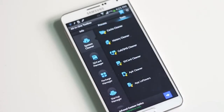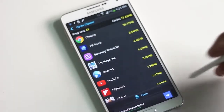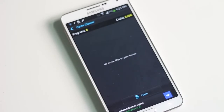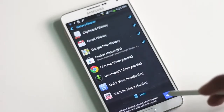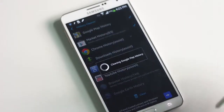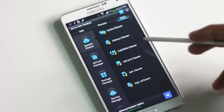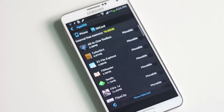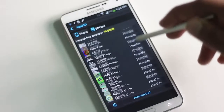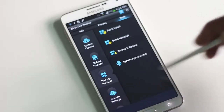Then we have a whole bunch of tools. In System Cleaner, there's Cache Cleaner which can be used to free up space used by unwanted apps. Then we have various cleaning tools like History Cleaner and many more. Then below here we have SD card manager, and here we have the app to SD tool. This is very useful to shift apps from internal memory to external to have more space left on your phone so you can install more apps.